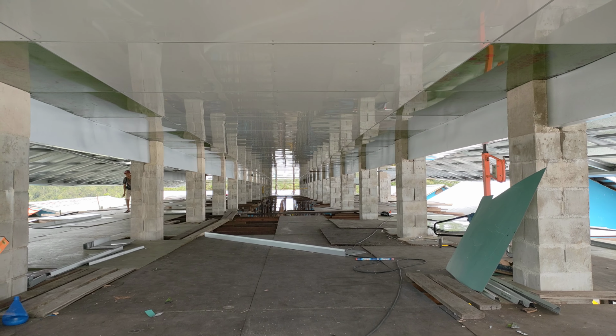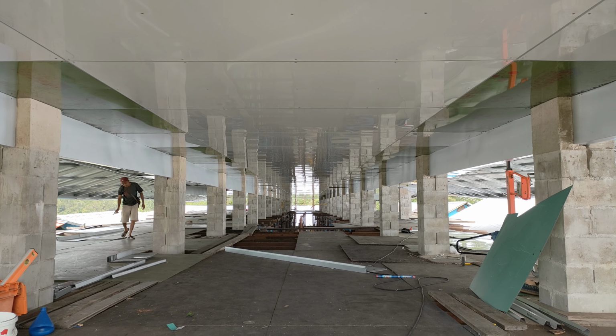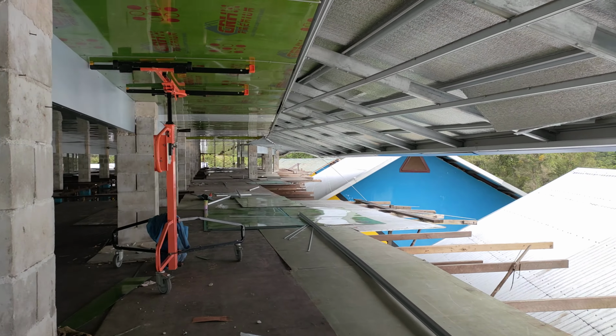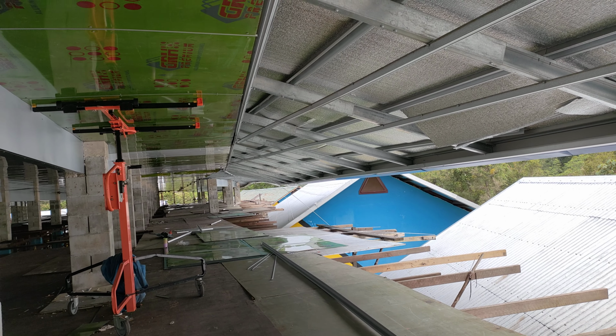So this middle section is done already. All the sheets, 60-meter long roof on the right side. Let me show you. On the right side, half of it is done. The overhang on the right side, not yet.